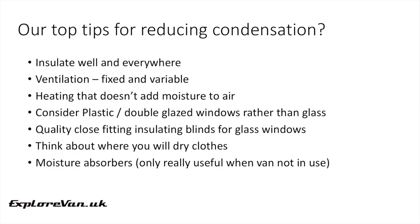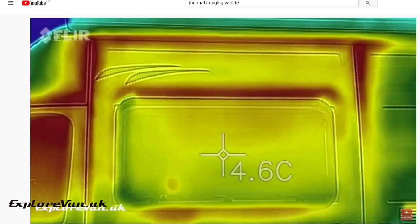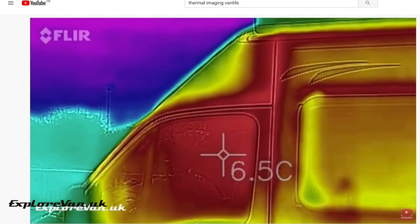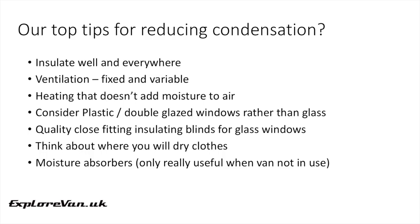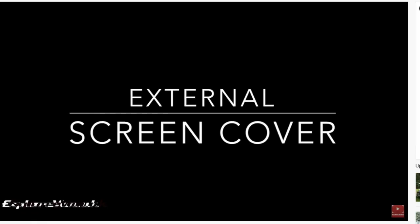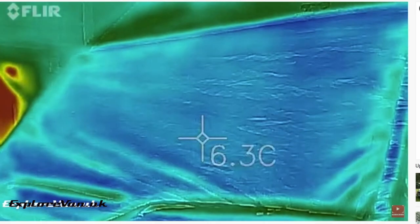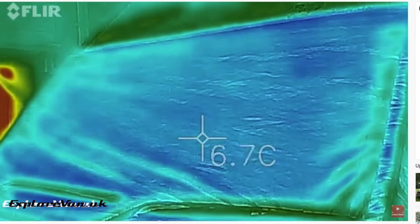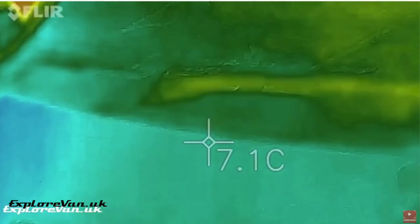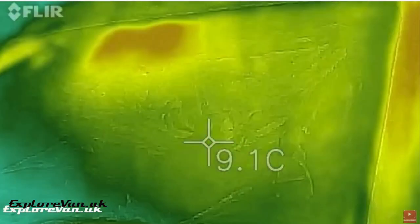When considering windows for your build, think about the materials you're going to use. The thermal properties of plastic double glazed windows far exceed that of glass, as you can see here in our thermal imaging video. This therefore massively reduces the chance of condensation. Where you do have glass windows, having close-fitting thermal blinds will help to stop the moist air getting to a cold surface. Again, you can see in our thermal imaging video that close-fitting external blinds were much more effective than internal blinds. If you want to see the full video, the link is here and in the video description.